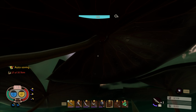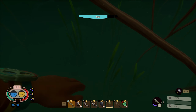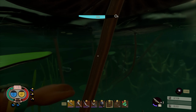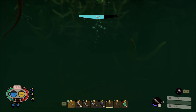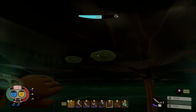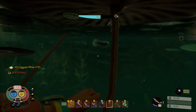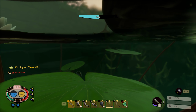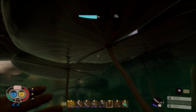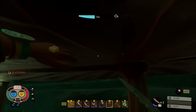Oh, lily pad wax, where are you? Why can't I see you? Why is there none anywhere here, guys? WTF. There's one. There we go. There's a few. There we go. Now we're talking.